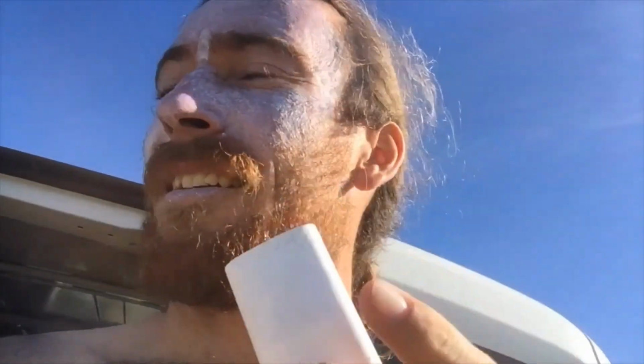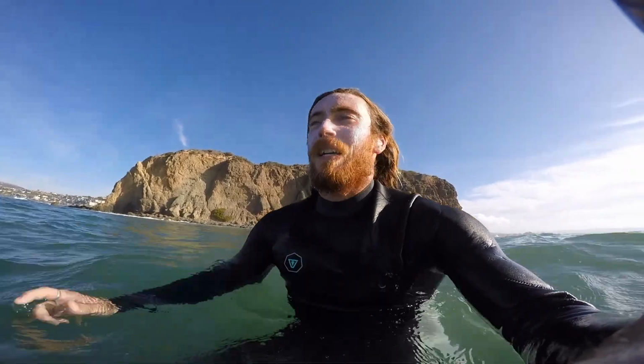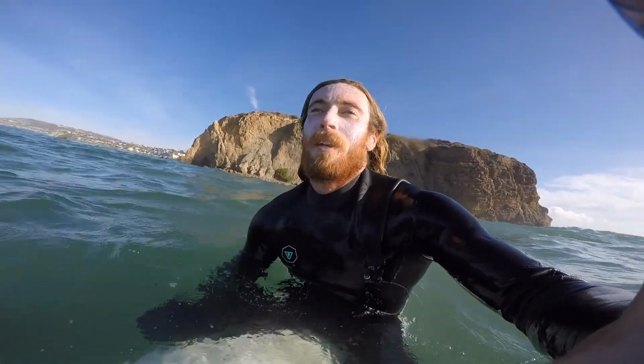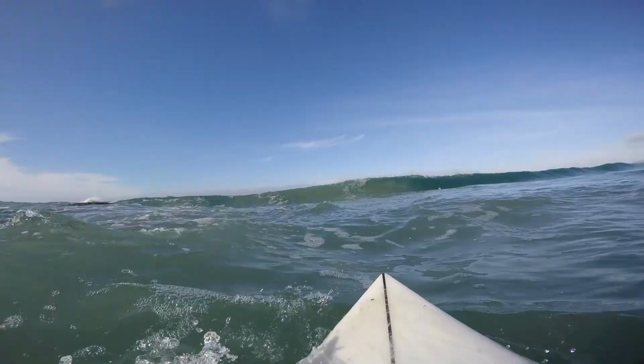Snack before surfing. So you just like give it a little lick and it's very good and it lasts you all day. Committed to the spot that I wanted to check. It's a long paddle and nobody really comes over here, but looks like we're gonna get some fun waves. Woo!